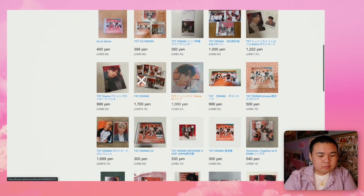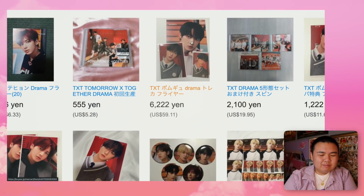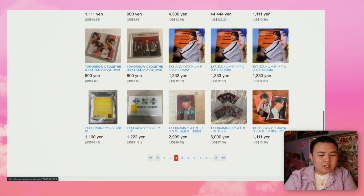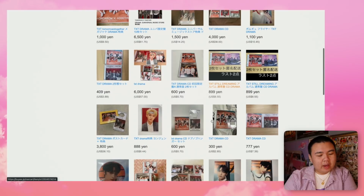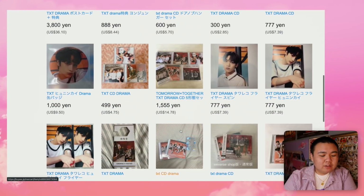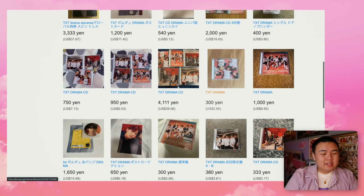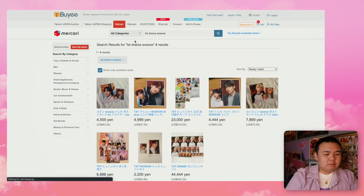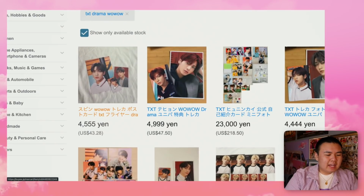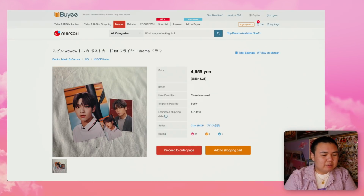So I remember looking on here a few days ago. $60, that's expensive. I saw someone selling Subin's Wow Wow card with his flyer, which I already have his flyer, but the pricing for it was not terrible. Honestly, I don't see it, but maybe if I just type in Wow Wow, it'll come up. See, there it is. That's not too bad. Like the postcard, the flyer, and the PC.